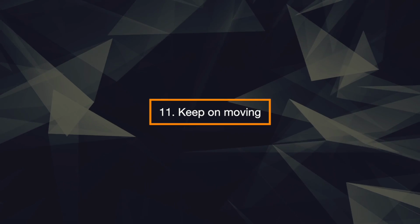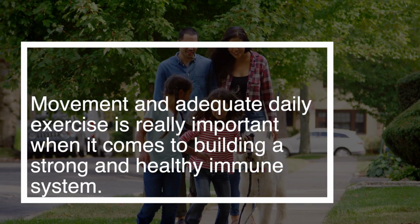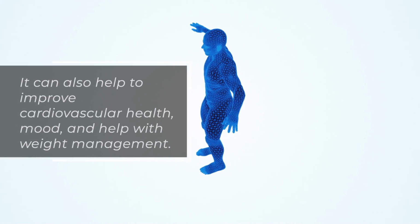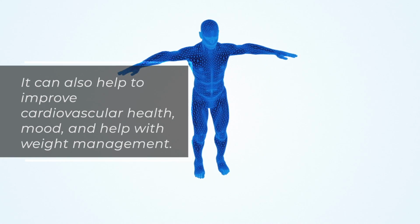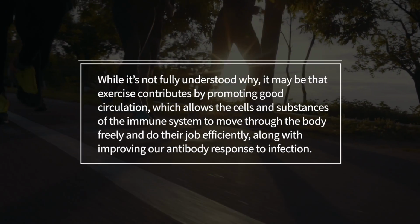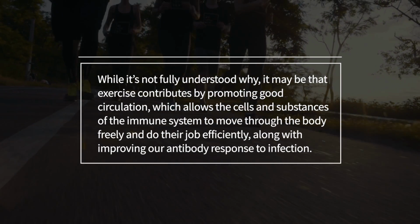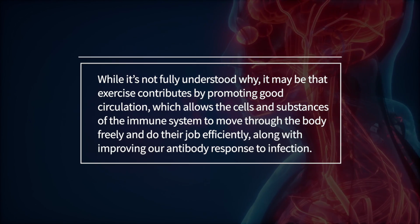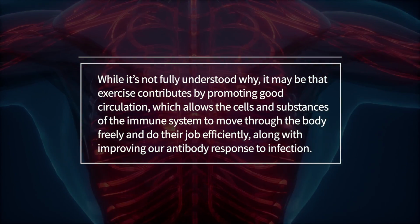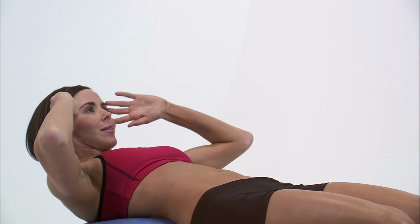11. Keep on moving. Movement and adequate daily exercise is really important when it comes to building a strong and healthy immune system. It can also help to improve cardiovascular health, mood, and help with weight management. While it's not fully understood why, it may be that exercise contributes by promoting good circulation, which allows the cells and substances of the immune system to move through the body freely and do their job efficiently, along with improving our antibody response to infection.